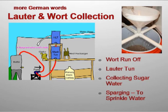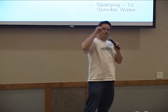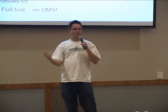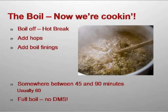Now we're gonna lauter it. It's basically taking all the grain, all the sugar water, all that really sweet water. We're gonna take that out of the grain. We're gonna sprinkle some more water on top and get it all out. And then we're gonna boil it. We're gonna add hops to the boil. This is where all the cooking that I explained earlier is gonna go.